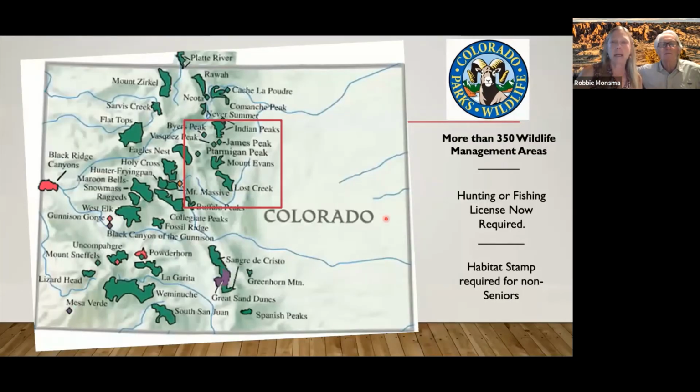Okay, let's see. This is also State Parks and Wildlife. It says they have over 350 wildlife management areas, and you can see that this is not all of them. Sometimes they're so small. In Arvada, there's a little reservoir, and that is a wildlife management area. So they're all over the state. They're managed by Parks and Wildlife.